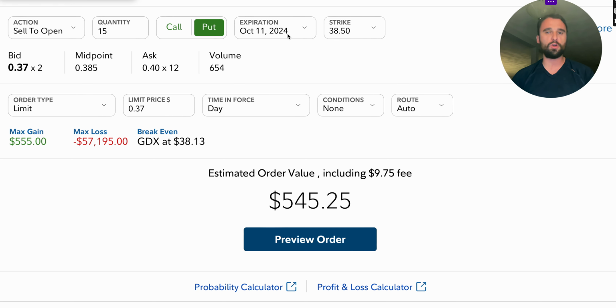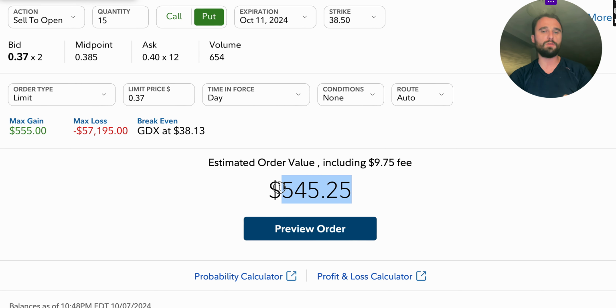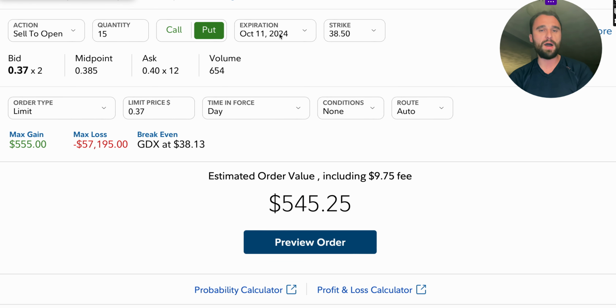Today is Monday, October 7th, 8th, 9th, 10th, 11th. That would be Friday. So this option expires on Friday. For entering this trade, we're collecting over $500 after commissions just for being willing to buy this ETF at a strike price of $38.50 by the expiration of October 11th, 2024.